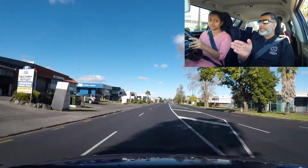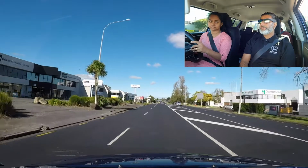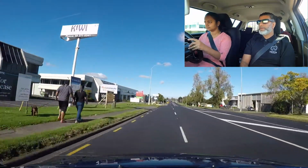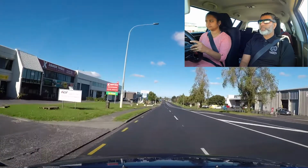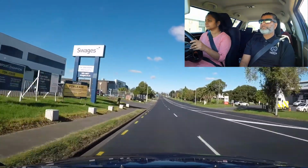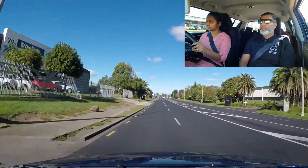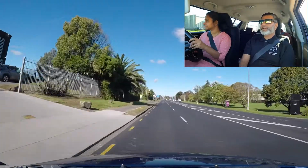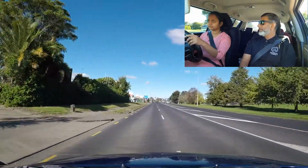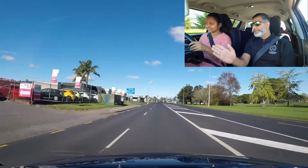When safe, let's change lanes to the left. Mm-hmm. When safe, let's change lanes to the right. Don't forget that blind spot check as well. Oh, yeah. Yep. At the traffic light, turn right.